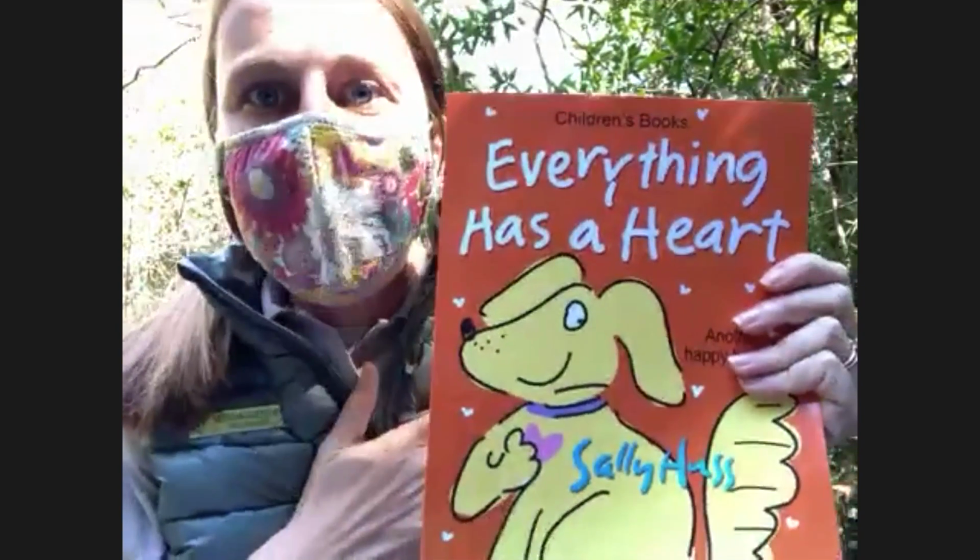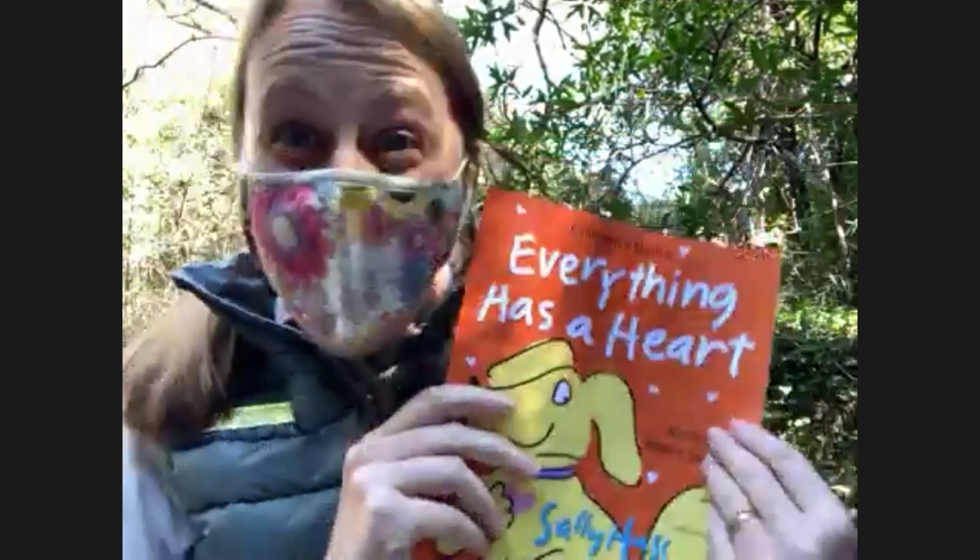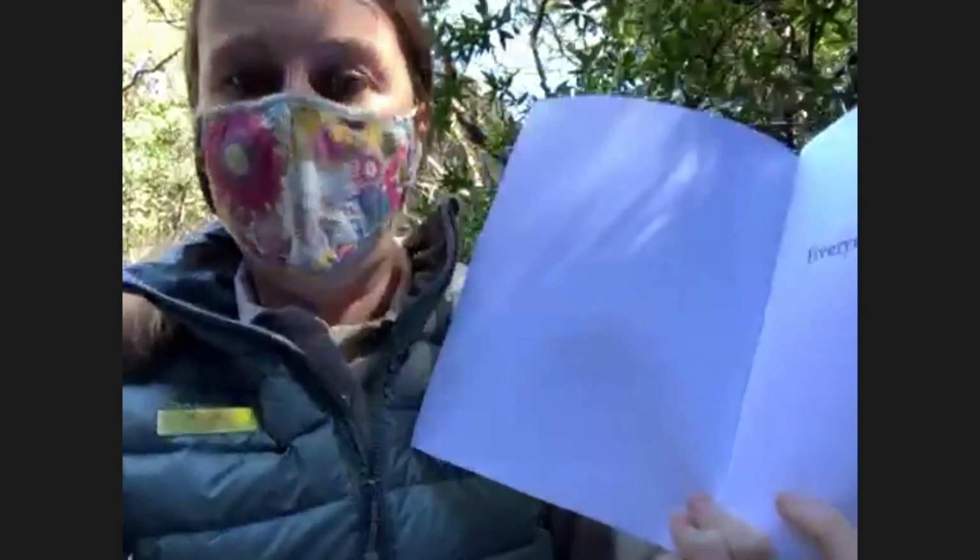This will help us think about different things that have a heart. I want everyone to find your heart right now. Maybe you can feel it beating. We're going to talk a little bit more about human hearts later. But you can see we have a heart, but we're not the only things that have hearts in nature. So let's read a little bit about all the different things that have hearts. And let me back you up a little bit.